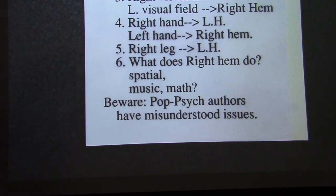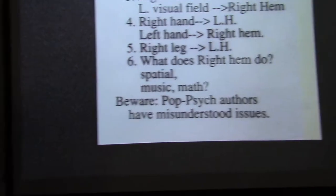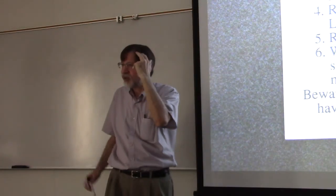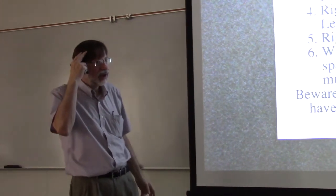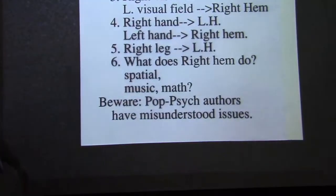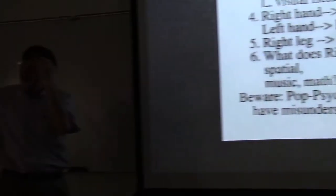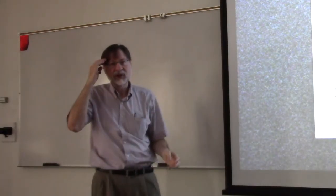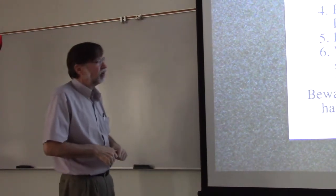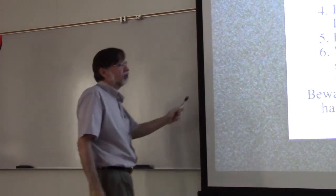The whole right side of the body is connected to the left side of the brain. We've got the motor and sensory cortex on the left side of the brain, on the cortex out there. And then we've got the question, well, if the left hemisphere speaks, those same regions in the right hemisphere, what do they do? And here there's a lot of pop psych nonsense.